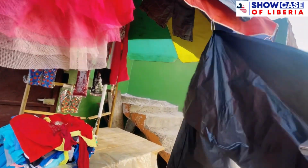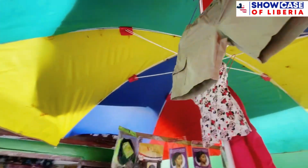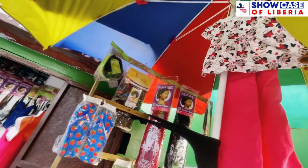And I'm selling plastic there. We'll sell this one for $10, and then the big one for $50. And then I put some trouser up and stuff like that with more clothes where people will see and then try them.